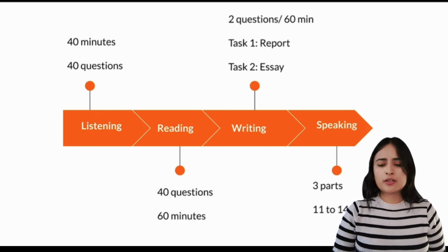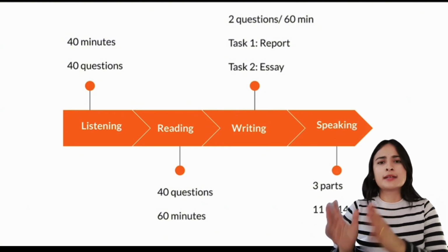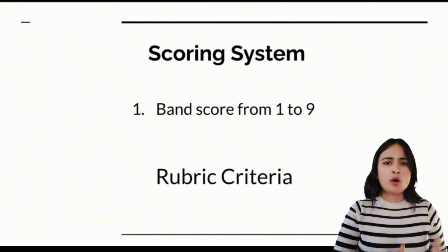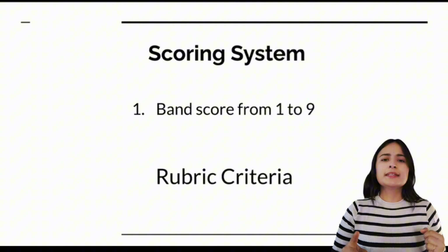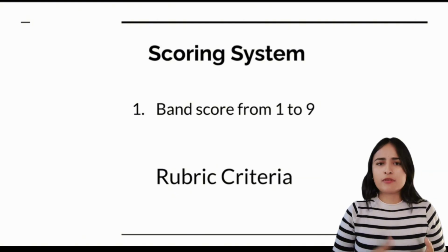Now let's move into scoring system. You are scored anywhere between band 1 to band 9. Band 9 being the highest score, band 1 is the lowest score. There is no band 0. In listening and reading, if you get 40 out of 40, you will get band 9 straight. But it is different for speaking and writing. There is a rubric criteria under the basis of which you will be scored in your IELTS exam.